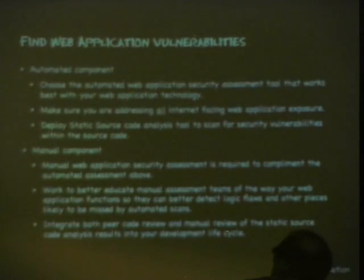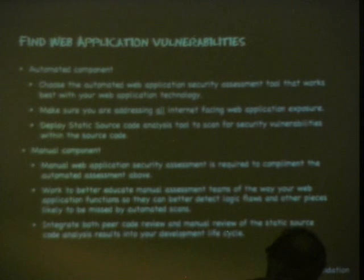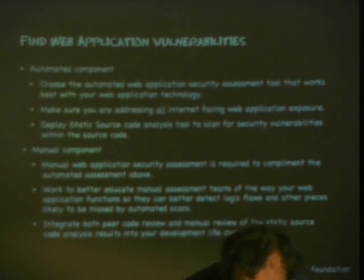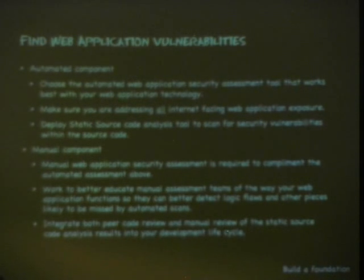Make sure that, if you haven't already done so, you integrate a peer code review and a manual review, probably as you're checking in. Usually most companies already have this, but if you're checking in code, make sure that a peer reviews it. These are all basically manual components that you can add to the assessment process.